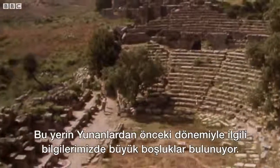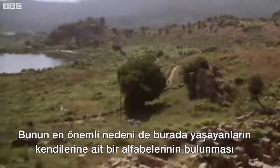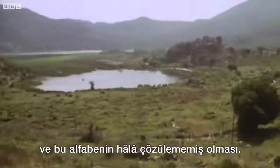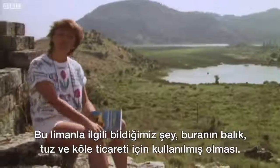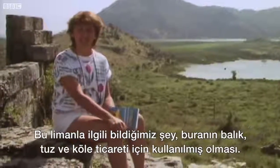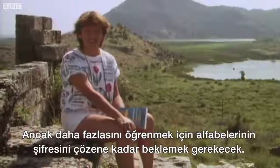There are lots of gaps in our knowledge of the times before the Greeks arrived, not least because the people here had their own alphabet, which still hasn't been deciphered. What we do know about this port is that it traded in fish, salt and slaves, but much more than that is going to have to wait until we crack their language.